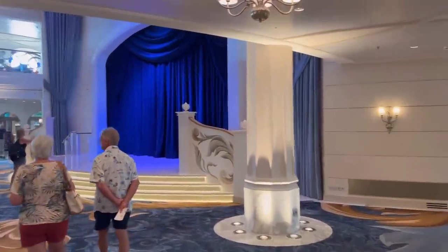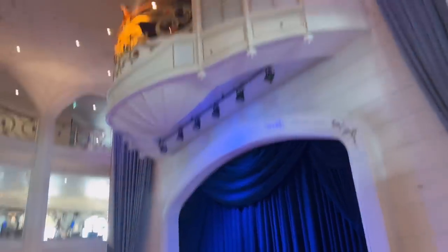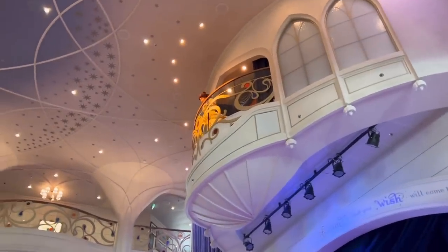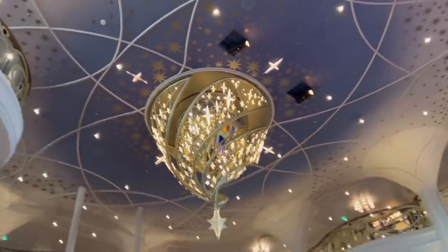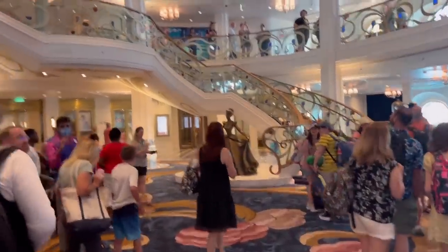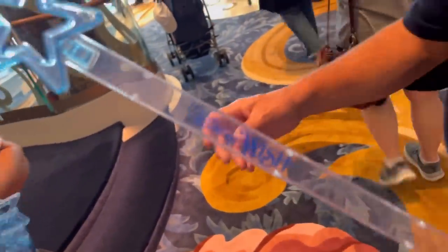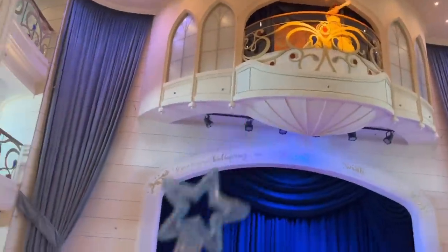Very cool. They have a nice stage over here. Wow, look at that. And look who's up there waving to us. Belle. A nice ceiling over here. This lobby is absolutely gorgeous. And you've got the Cinderella statue right over there. Wow. Awesome, look at that. A Disney Wish wand. Very cool.